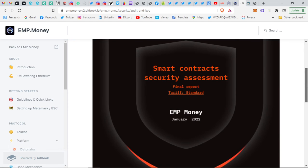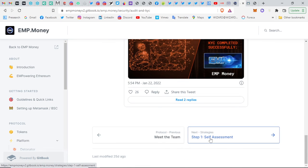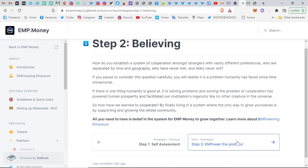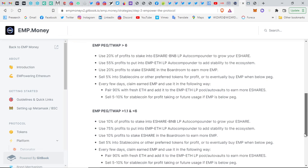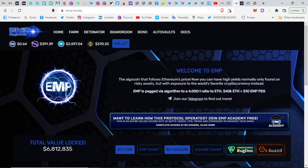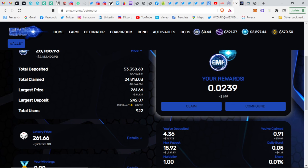Of course, it's audited by 0x guard, and KYC was done there as well. There are a lot of different strategies for how you want to play this, and they give all kinds of strategies of what you can do here. So definitely a very informative document. A lot of good stuff here. But like I said before, I'm still only in the Detonator. It's just simple and easy, as I haven't done a lot of this kind of thing before.